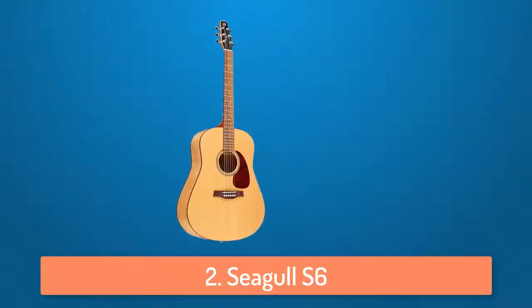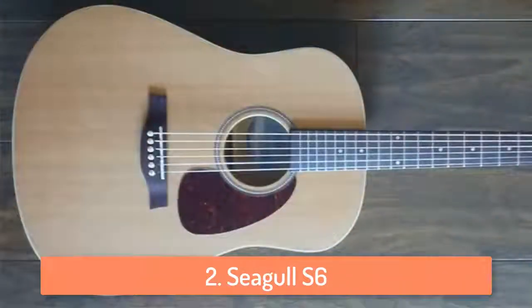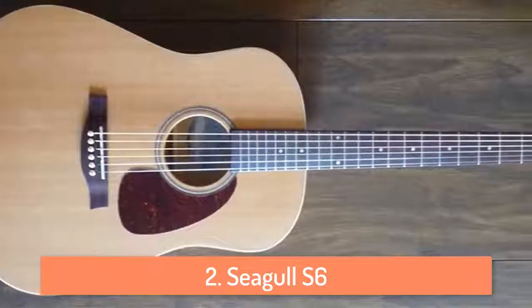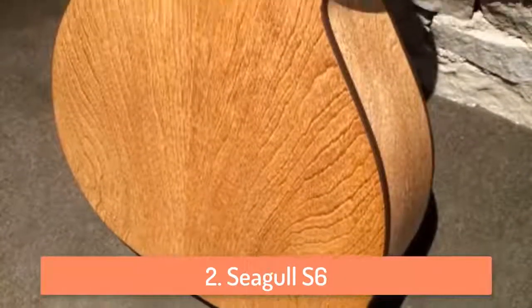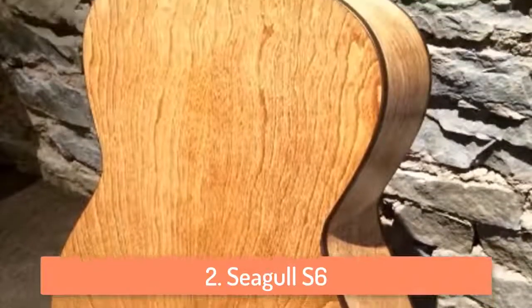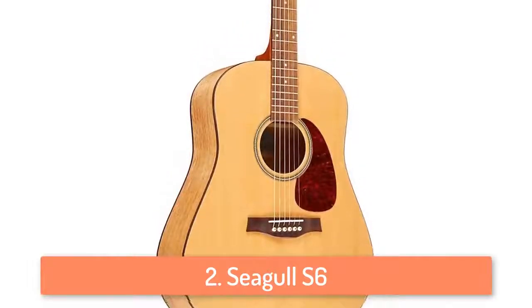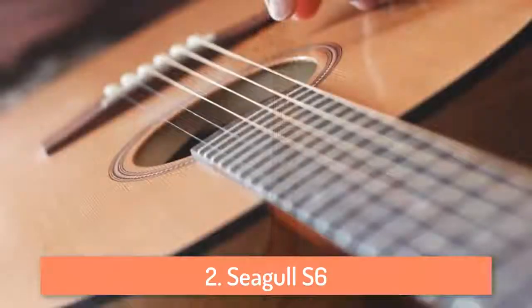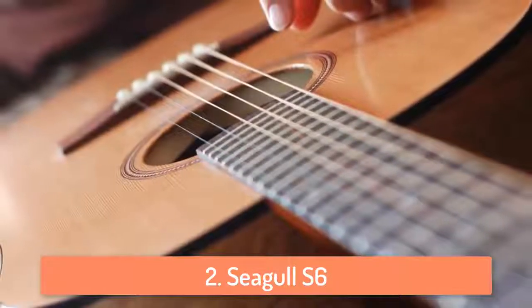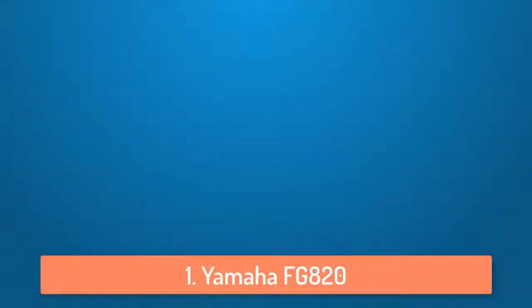At number 2 we have the Seagull S6, which is a great looking and great sounding guitar. This guitar is a bit more expensive compared to the other guitars on this list, but if you have the money for it, I'd definitely say that it's worth it. If you are a beginner, you should probably go with a cheaper guitar, but if you have the money and want quality, this is definitely the correct one. It feels amazing and it is very easy to play. It's extremely high quality too, so it basically has everything you would ask for in a guitar. I don't know if I mentioned, but this guitar is also pretty durable, so if you purchase this guitar, it will last you for a long time.